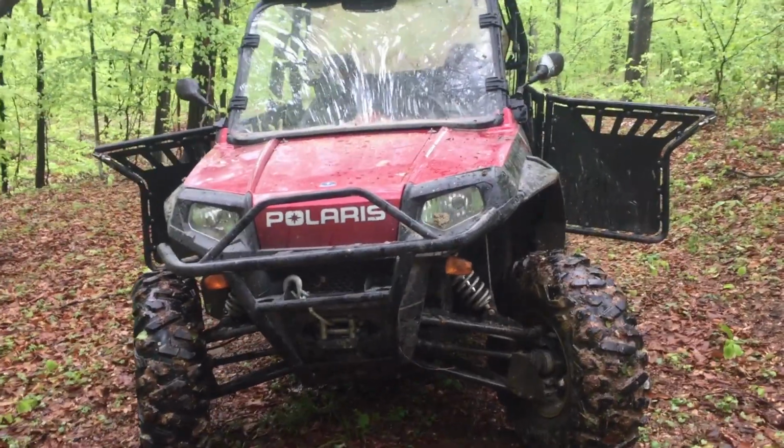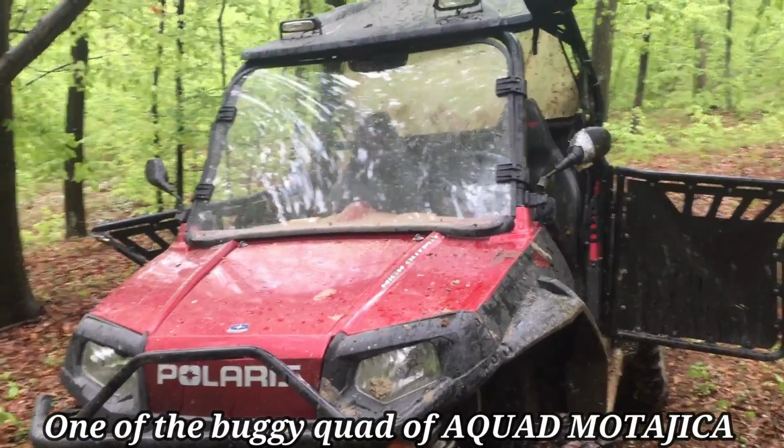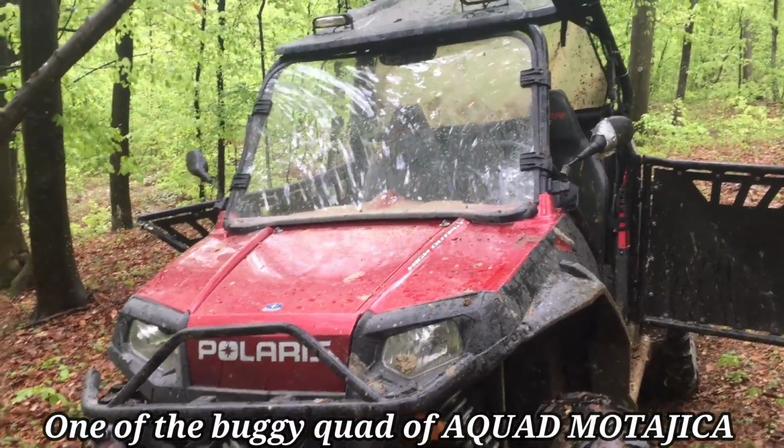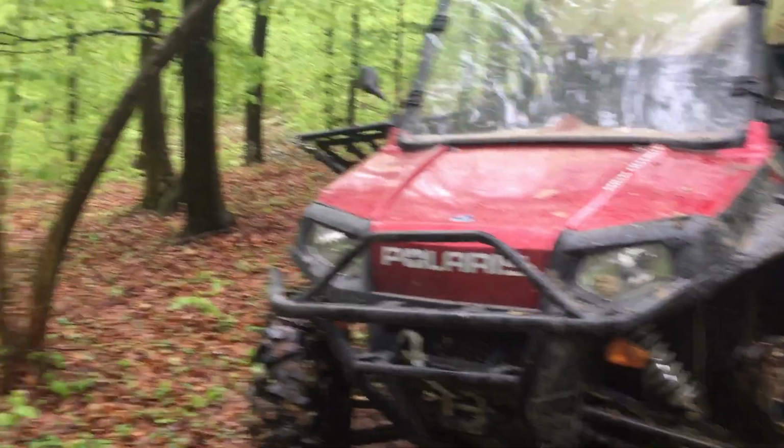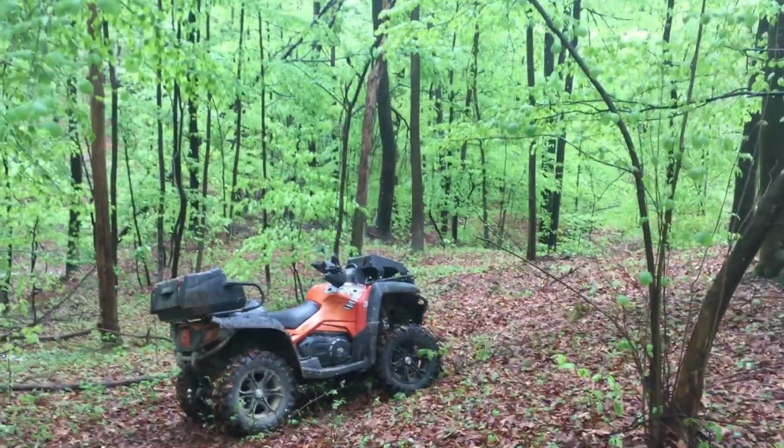This is how AQUAD looks. And this is a double seater. This is exactly what we're using today. And there's also a single one. And there's more quads.